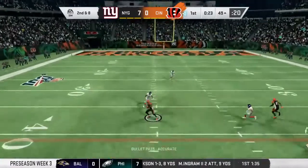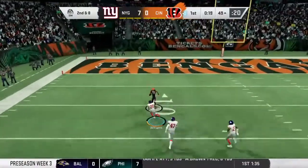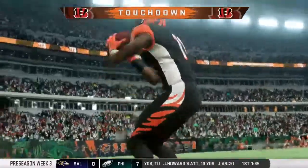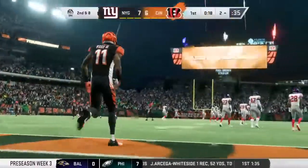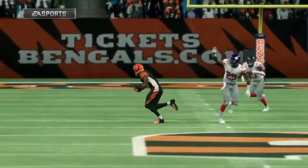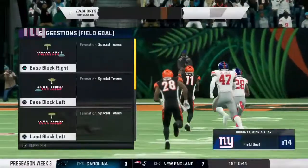Dalton. That's complete to John Ross. The 20. And all the way in for a Cincinnati score. John Ross, 49 yards, as his guys are on the board here in this first quarter. And if you blinked, you probably missed that touchdown drive. It happened in a hurry.